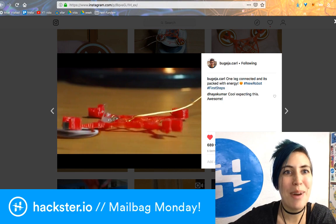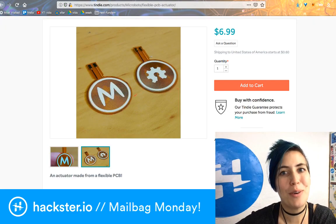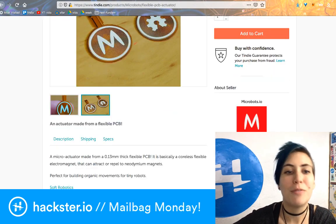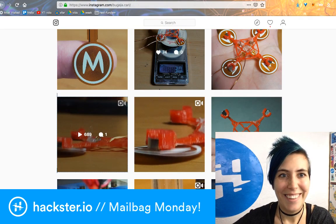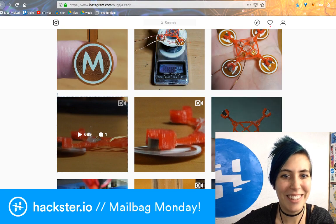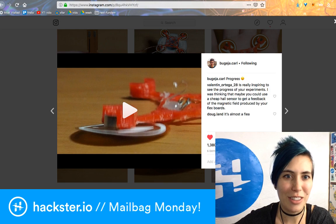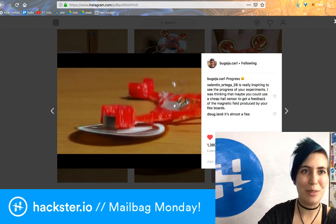Now you can buy it for yourself on Tindie for $7. Just get four of them and for under $30, you will have four tiny little actuators for your own little quad bot thingy. Oh, I'm so excited to see what more stuff comes out of this. I can't wait. Carl, you're doing really cool stuff. Everyone else, go check out Carl. Here's a more slowed down view of it.